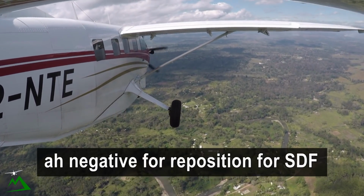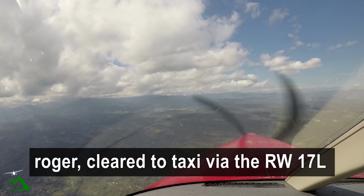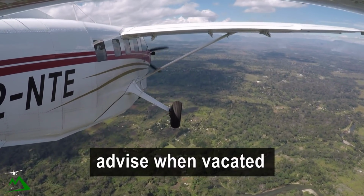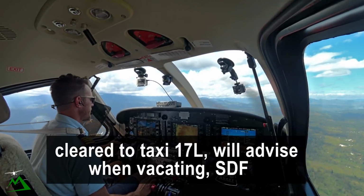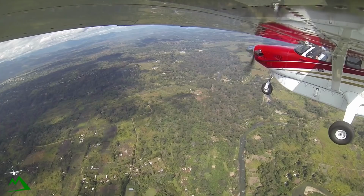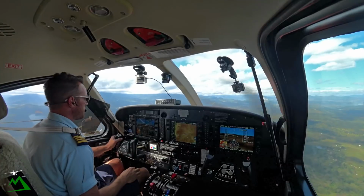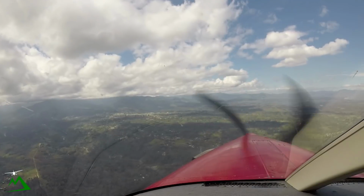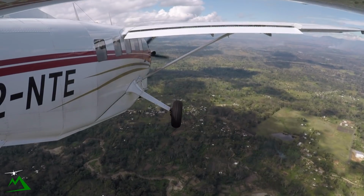Negative for reposition for Sierra Delta Foxtrot. Roger, clear the taxi by the runway 17 left. Advise when vacated. Clear to taxi 17 left, will advise when vacating, Sierra Delta Foxtrot. Below 138 knots, 10 degrees of flaps. My landing light on, bypass in, flaps to go. Turning final 5,600. November Tango Echo entering left base, runway 35 right.